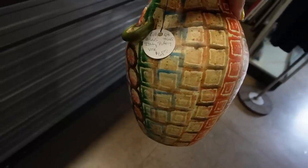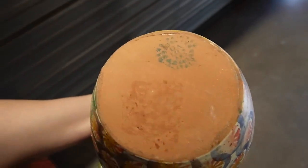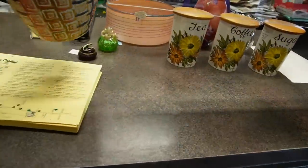Okay, well, I did go back for the vase. It was $68, and you can see it is signed there on the bottom. It's Italica Ars. We've seen that one before, but I really love this piece. So I'm glad we got that. Okay, well, our total spend there at the Mad Hatter was $193.